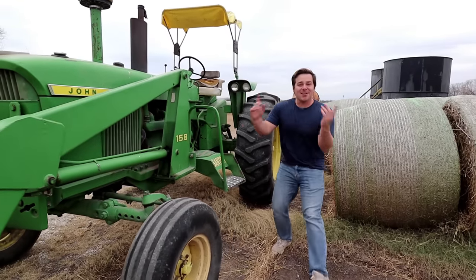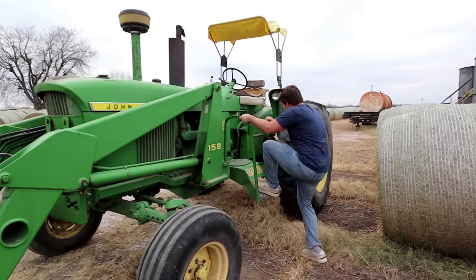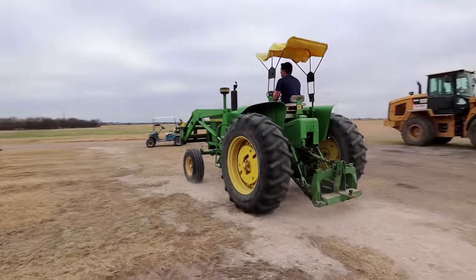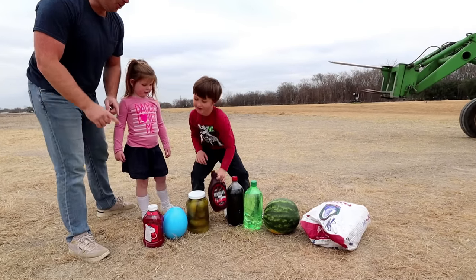So while the kids are getting their little tractors, I'm gonna get the big tractor so we can go crush some stuff. Okay guys, we're ready to rock. Which one do you wanna use first? Chocolate. Ooh, you wanna do some chocolate?